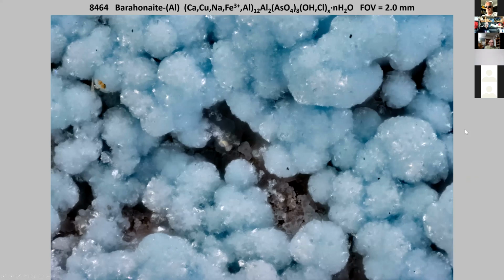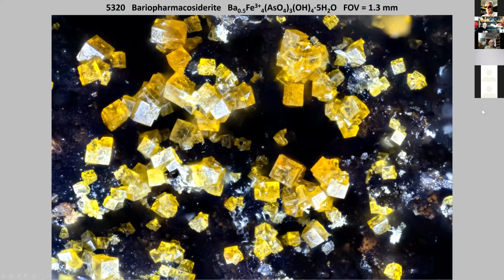I got this from Dr. Don Howard, who collected it many years ago. There was analytical work done on it, but they were not able to solve the structure. And when the Spanish material was discovered and described, they went back and looked at this and determined it was Beaverite-Al. The iron version doesn't occur at Gold Hill. And this is found at the 80 level. Then we got yellow cubes of the barium pharmacosiderite. And some more.